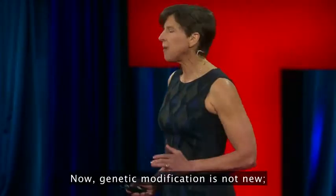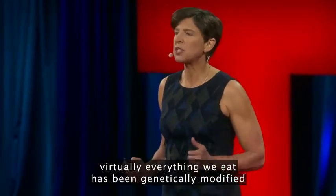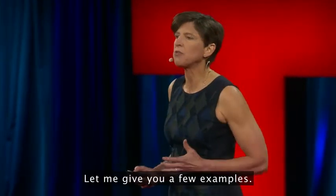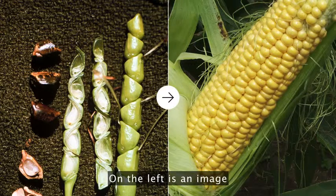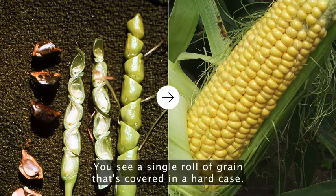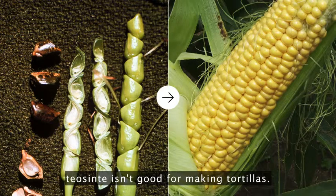Now, genetic modification is not new. Virtually everything we eat has been genetically modified in some manner. Let me give you a few examples. On the left is an image of the ancient ancestor of modern corn. You see a single row of grain that's covered in a hard case. Unless you have a hammer, teosinte isn't good for making tortillas.